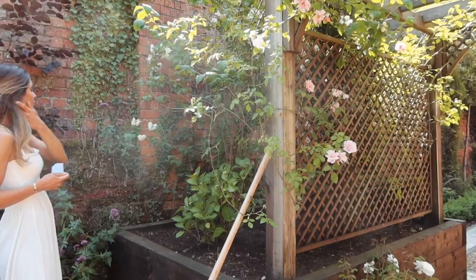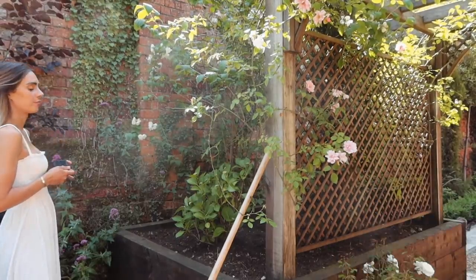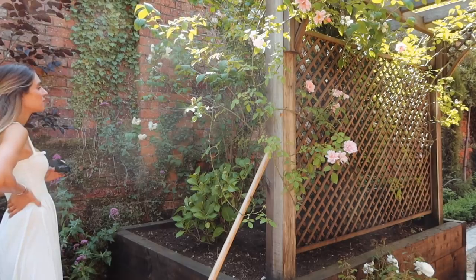Called Lydia out here because I think we're also going to move one of these big white bushes. It's not a bush, it's a tree. It is more of a tree.